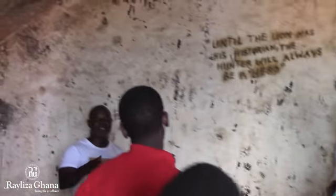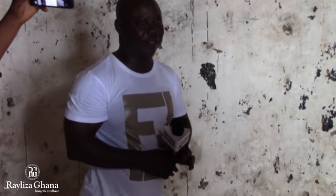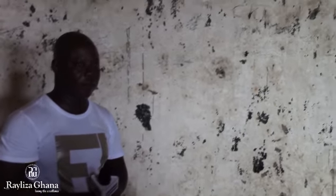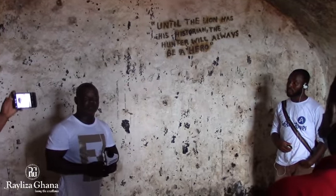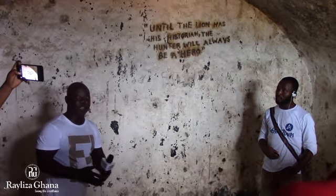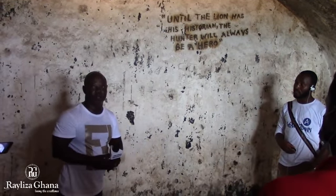So we have 15 dungeons in this fort, but all were destroyed. Remains this one. So between 25 to 30 slaves were kept in each of them. Those are the slaves. They were strong, and sometimes they say they are stubborn. So the moment they were brought in here, they remained in chains and shackled.